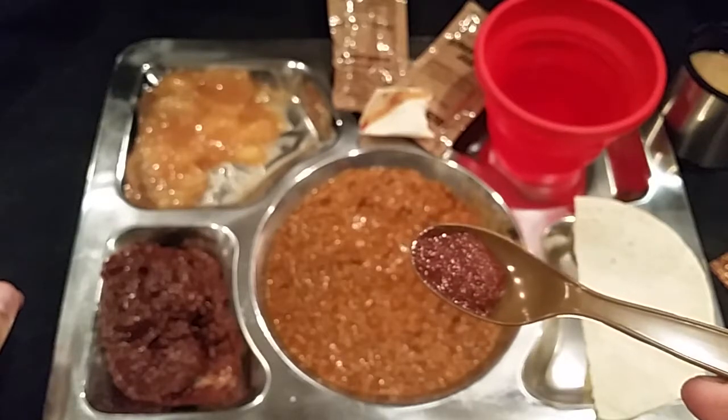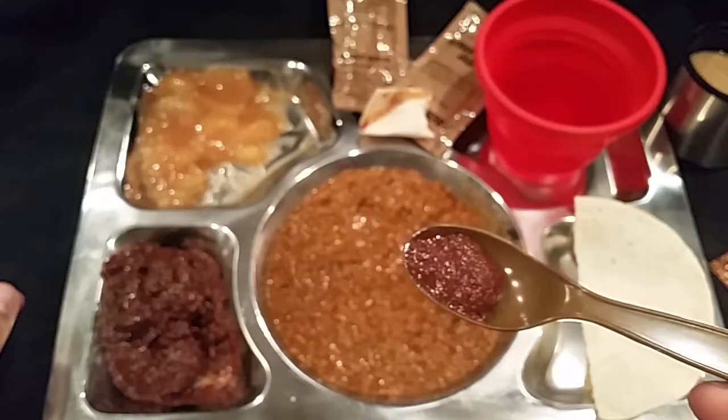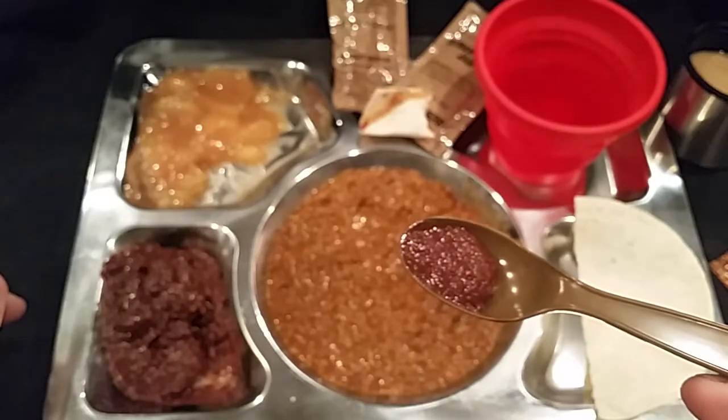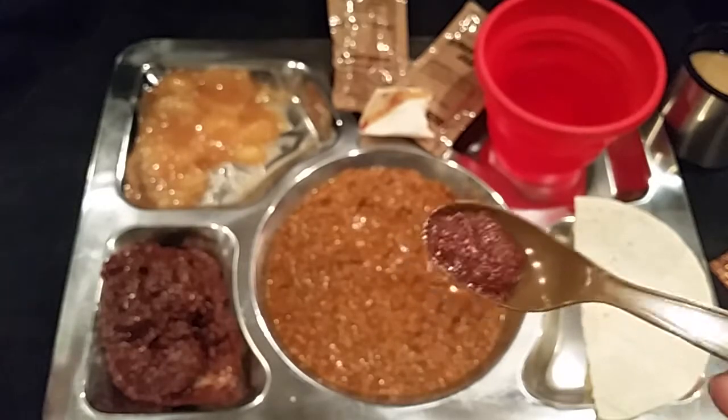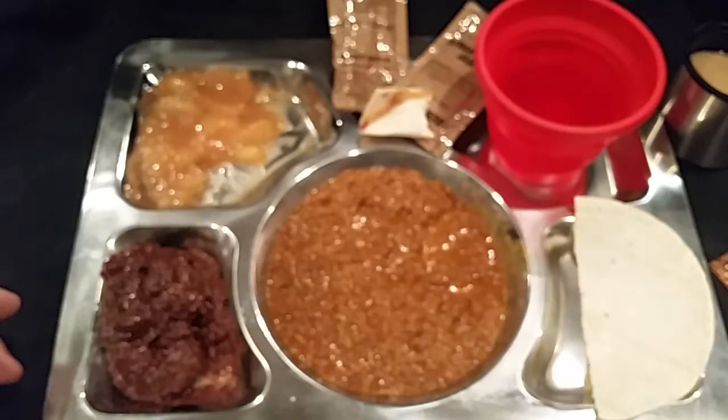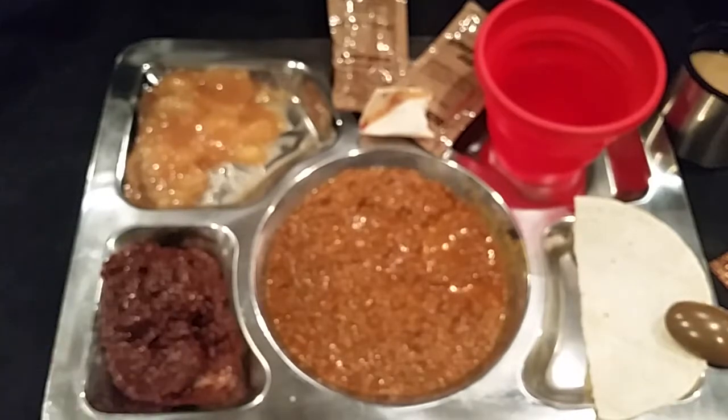I mean, it's kind of like a cross between a chocolate bar and the flavor that you get on a Tootsie Roll. So that is really, really good. Wow.